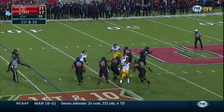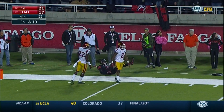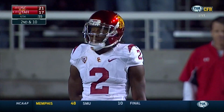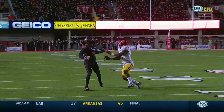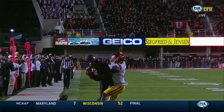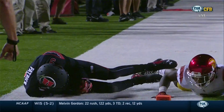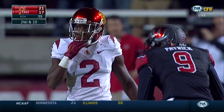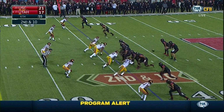Wilson, pump fake, going deep. And incomplete. Intended for Patrick. Adoree Jackson in coverage. It's a true freshman, and he doesn't panic at the moment of truth. He just realizes the ball's coming as he reads the arms of Patrick coming up. And he never sees the ball, but he doesn't contact the receiver and gets his arm up between Patrick's hands and knocks it away. 55 seconds remaining.